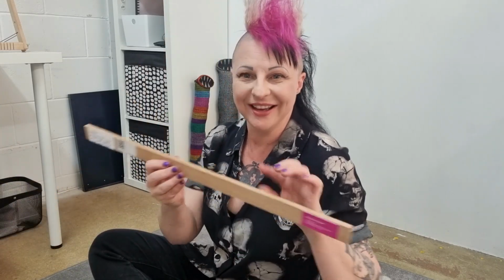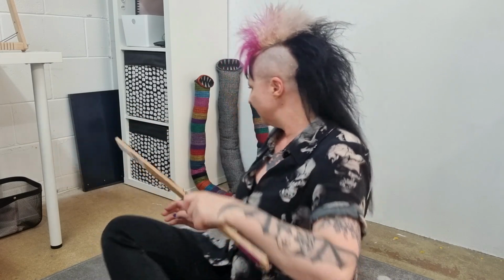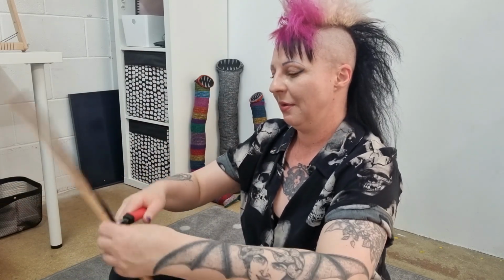Just sitting on the floor, putting screws into the top of this batten for my queer tapestry. The lazy but dangerous way of doing it.